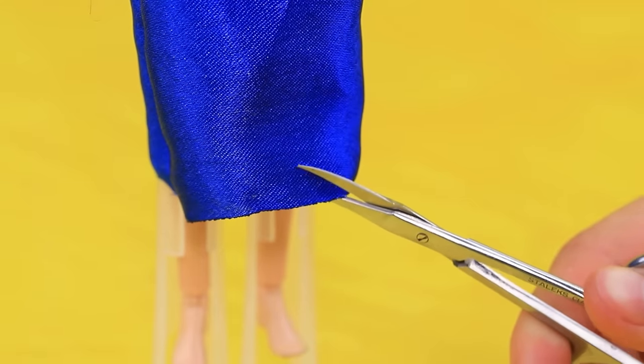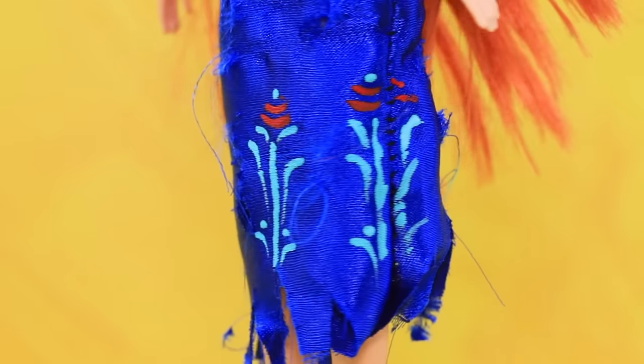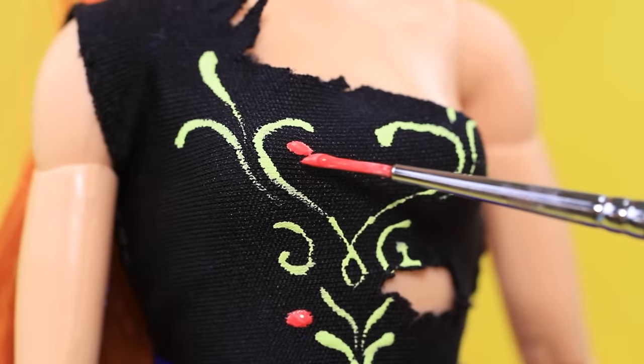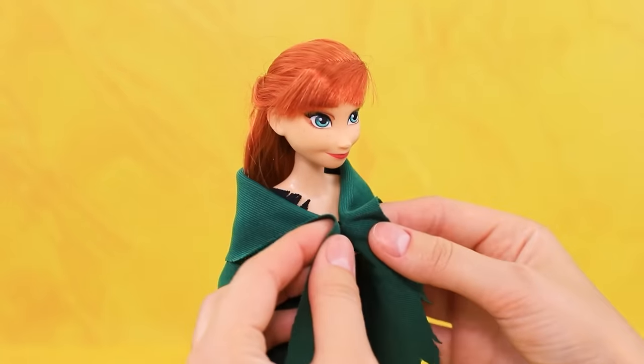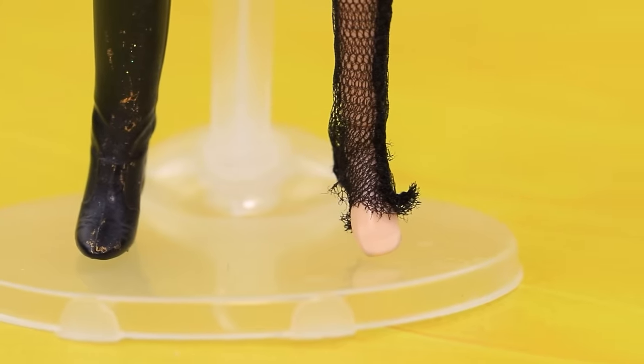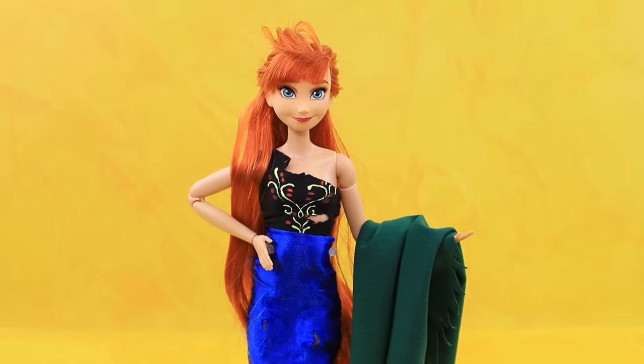Poor Anna's gorgeous outfits turned into a skirt made out of blue satin. The fabric is worn out. At least it has decorations. Her old top matches. Anna put on a raggedy coat so she doesn't freeze. She only has one shoe on one foot. Her hair is all messed up.